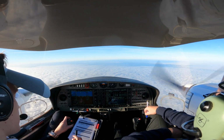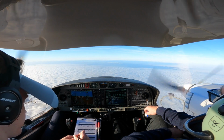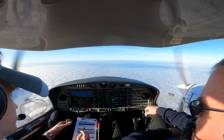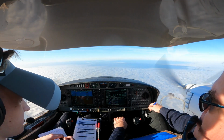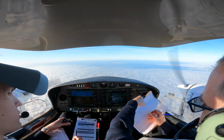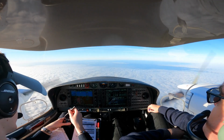Bristol radar, Edge 48 is at flight level 80. Edge 48, Bristol radar, squawk 7645. Squawking 7645, Edge 48. Edge 48 identified, cleared to enter controlled airspace, flight level 80 to route Baden, Alvin, Golf Sierra Tango. Cleared to enter controlled airspace, flight level 80 via Baden, Alvin and Golf Sierra Tango, Edge 48.